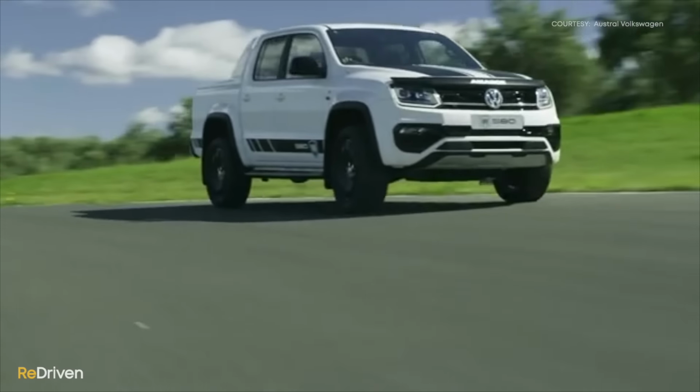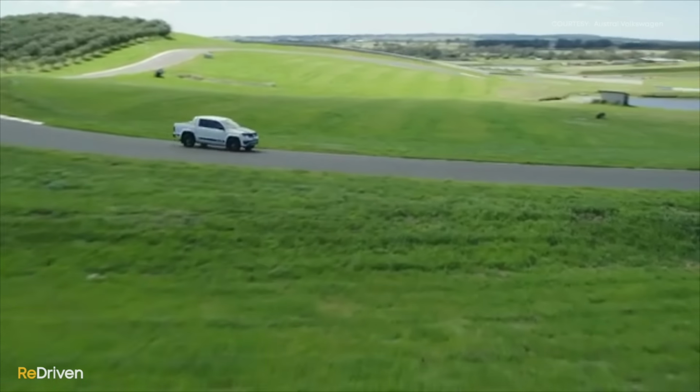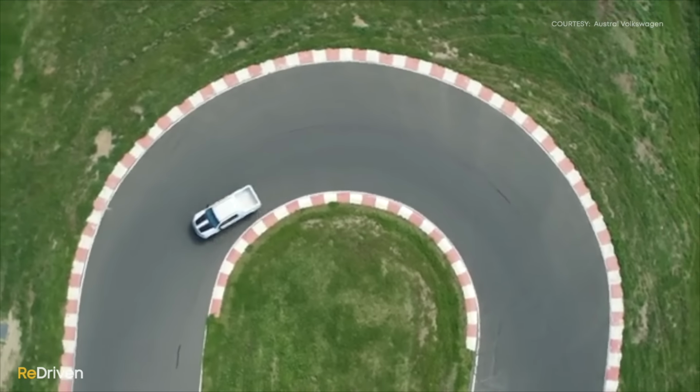Plus, if you want to use it as, say, a ute, the Amarok can take nearly 200 kilograms more in the tray, not to mention its towing capacity beats the Raptor by a ton. But I know what you're thinking, the Raptor blows the Volkswagen away in terms of sheer performance, doesn't it?